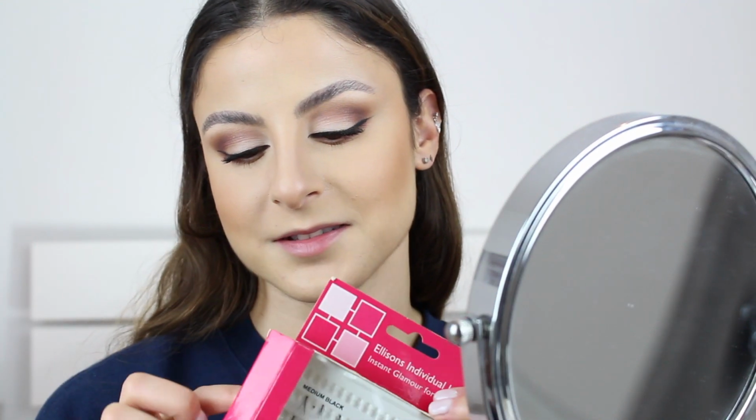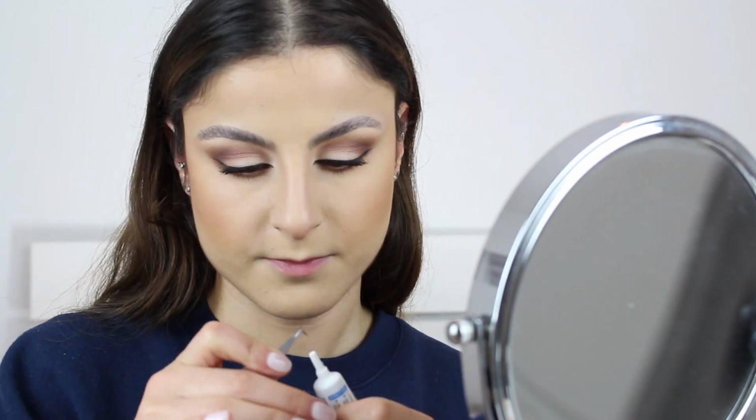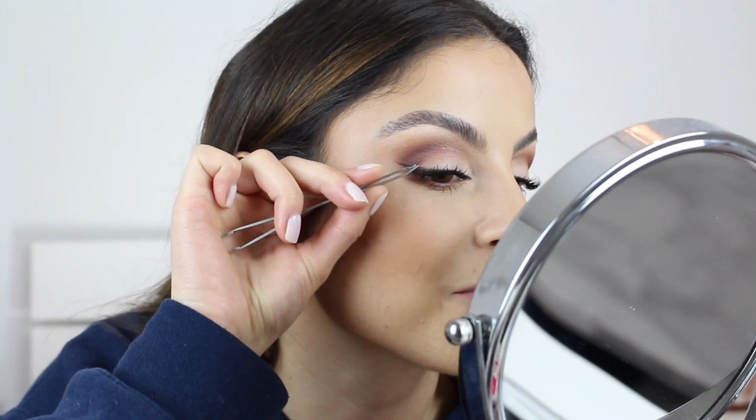I got this 6 years ago. That was in my beauty kit when I first started studying beauty. It's from Ellison's. I'm still going to use the Duo Lash Glue. This is a medium size apparently. So I'm going to grab one, put some glue on it, wait for it to dry a little bit but not too long. And then I'm just going to apply a few at the ends of the lashes. Here we go.